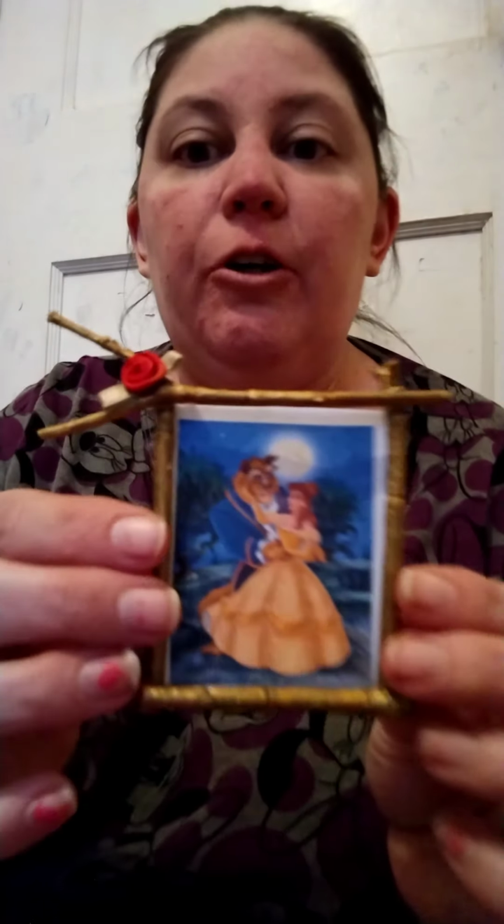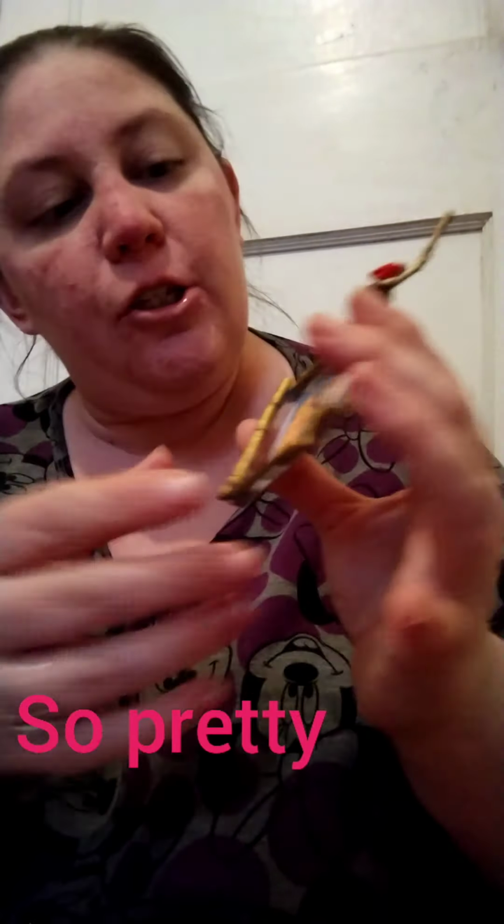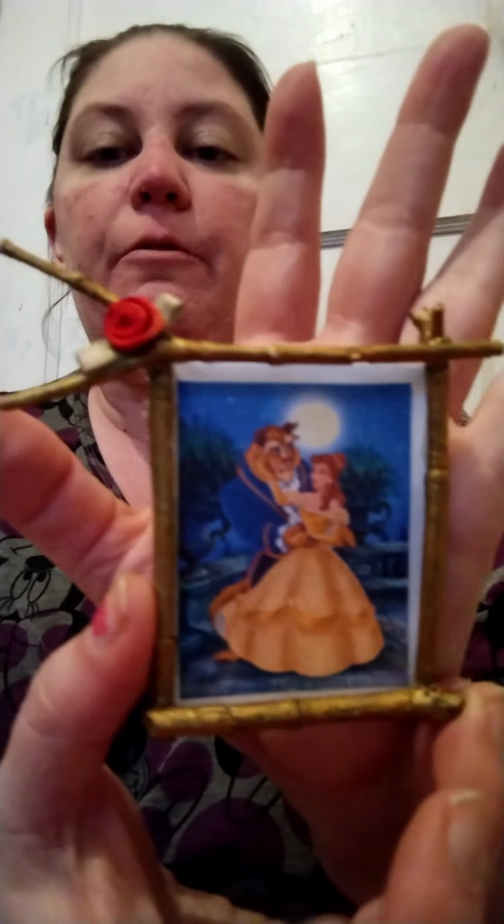Oh gosh, look at this. I think I need scissors. What did I do with the scissors? Scissors, where'd you go? Okay, I think I can get it out. Let me tell you something. She made this out of some of her tree bark, or tree, out in front of her house. But look how beautiful. Oh my gosh, it's so beautiful. It's Belle and the Beast in a nice little beautiful frame. Just look how beautiful it is. Oh, it's very delicate, so I have to be very, very careful when I move it. Oh, thank you so much.